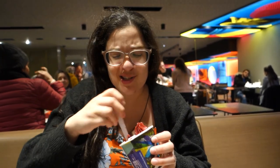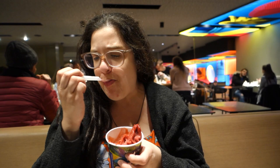It's crispy and yeah, it's delicious. Is it hot like buffalo? No, it's not hot. It's just straight wings. Straight wings, but crispy. I think this strawberry McFlurry is like sorbet. It is sorbet. It's not creamy.